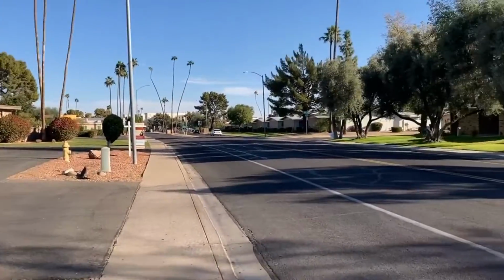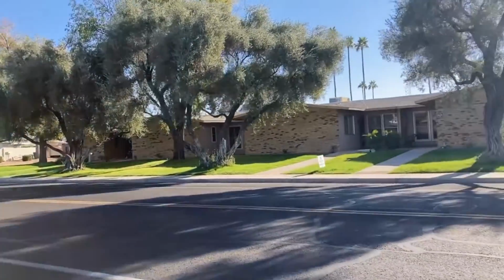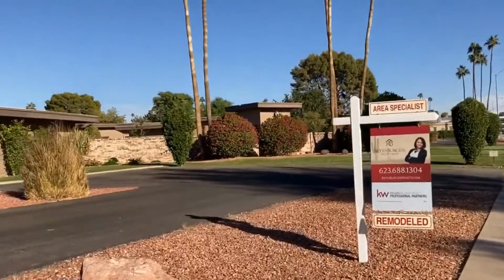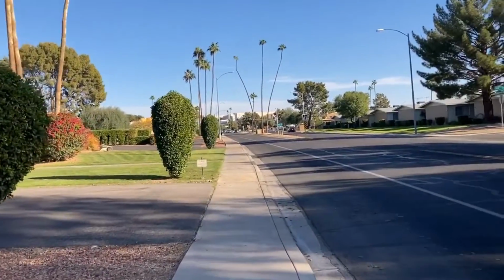The unique thing about this place is that there are a group of houses, and each group has their own association, and they have their own distinct design, which is good.